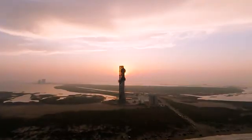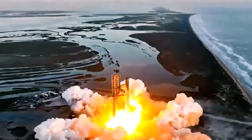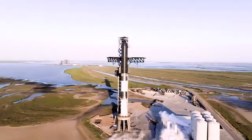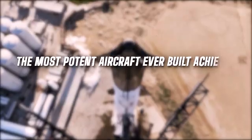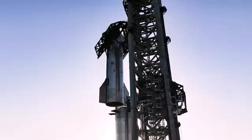We saw the future of human spaceflight in action early on November 18th, and it was amazing. This is the second Starship flight test. The best chance humanity has for a future among the stars rose with the sun over the Gulf of Mexico. For the second time, the most potent aircraft ever built achieved flight and fulfilled all of our expectations. And a little bit extra.